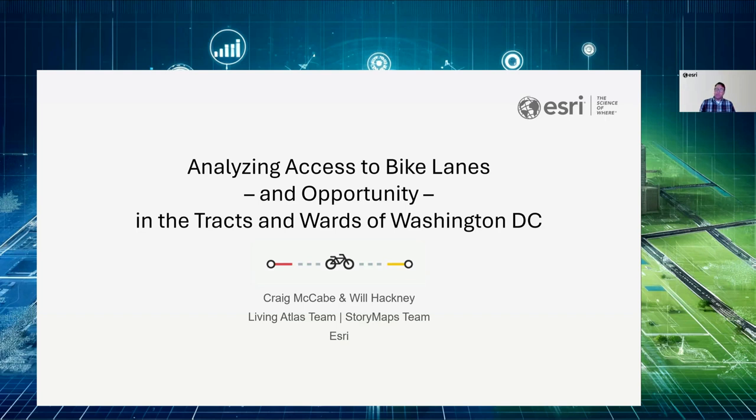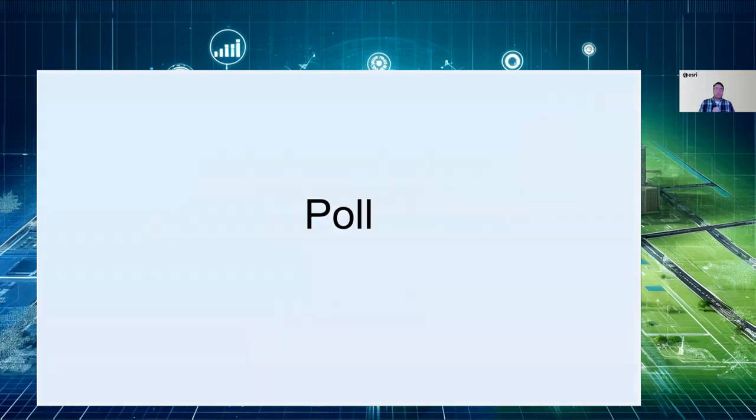So I'm going to keep the focus of this presentation on the inputs and outputs of the network analysis and how we went through that methodology. And so let's jump right in to a poll. Because it's a network analysis heavy workflow, I wanted to get a pulse on how often you're using these types of tools in your work, whether you're modeling transit or transportation in your city or neighborhood. Are you a yearly user? Is it a monthly thing? I myself would put myself in the yearly category, just long enough to forget everything I knew last time I used it.